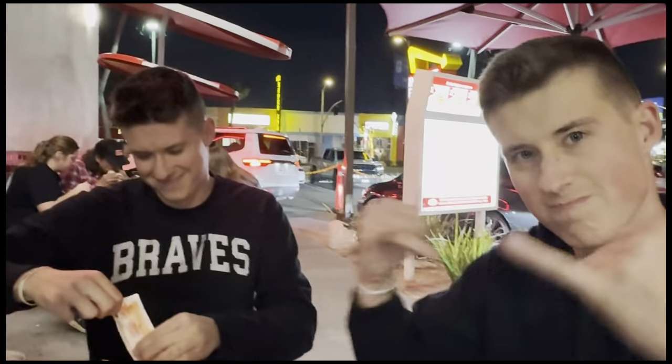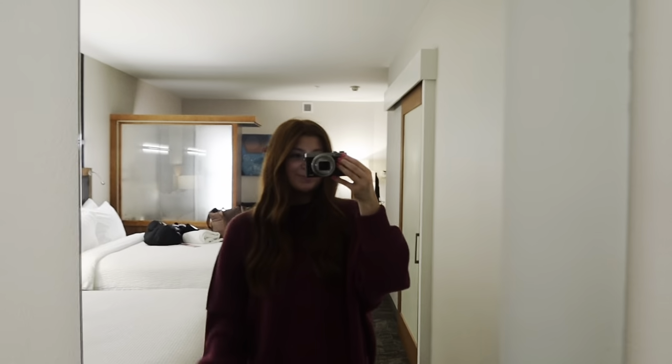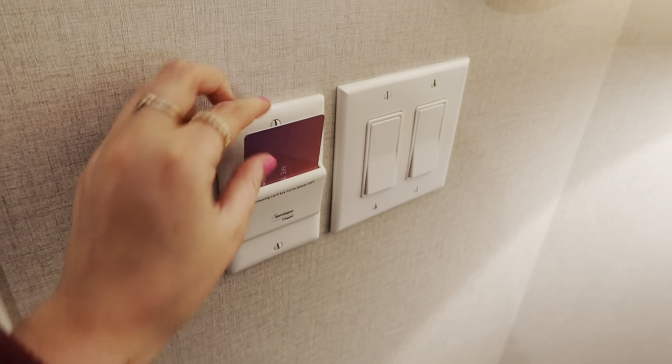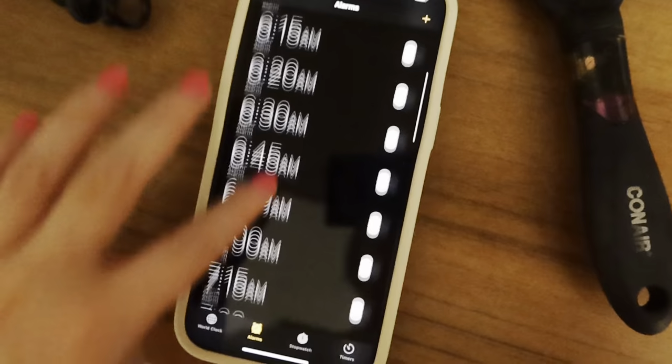Yum. Yay! Happy now. One thing that I've never seen in a hotel before is when you put your room key in this little slot, it turns all the lights on for you. How cool is that? I am exhausted. So I'm gonna get comfy and go to bed. Good night.